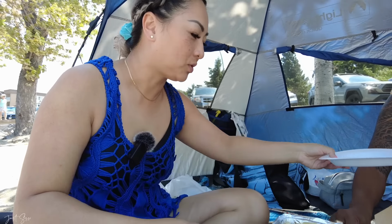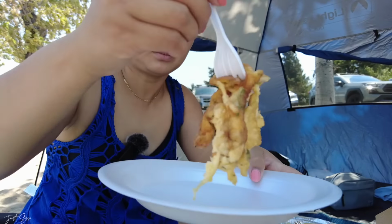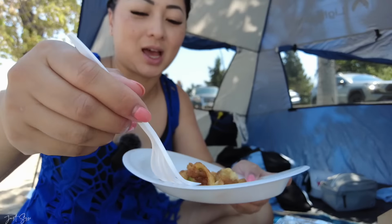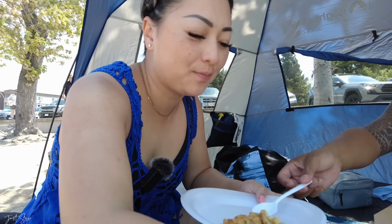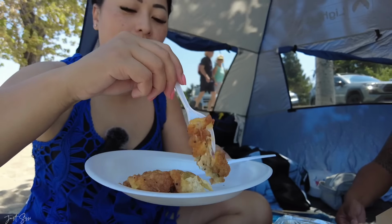Okay, thank you. Okay, Emma, can I have a plate for Emma? She's gonna have the egg. This is kind of like an omelet style Thai egg with minced pork in here and cilantro. Let's try it.